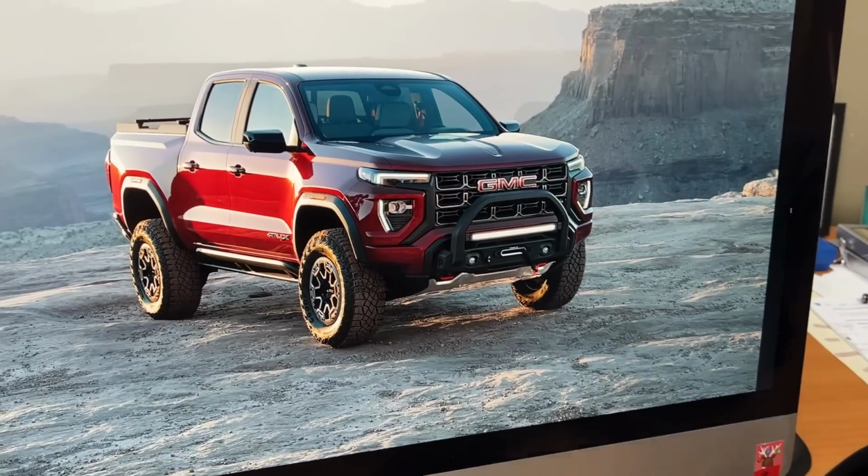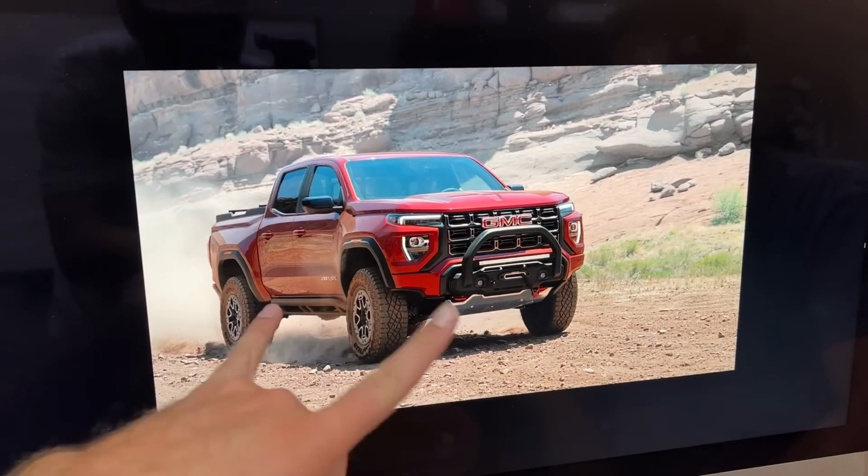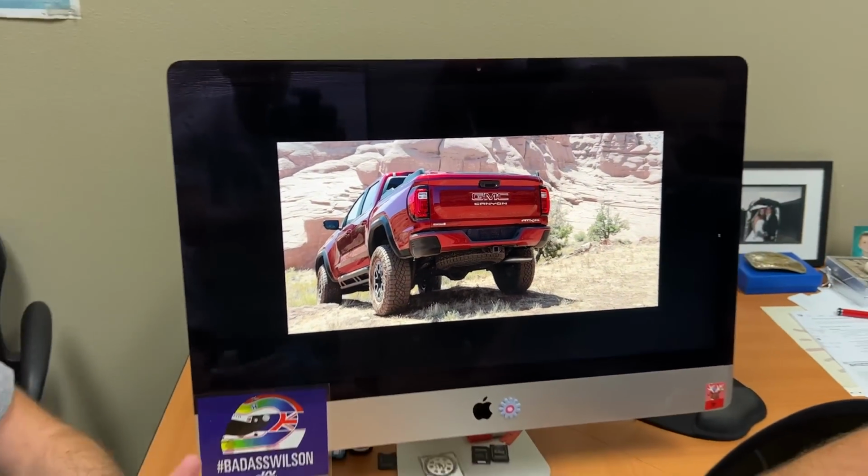Where does it end? Well, you know that this is not the full-size version, Andre. The real one is more than 12 inches long, so it's not really a toy. It is a drivable truck.